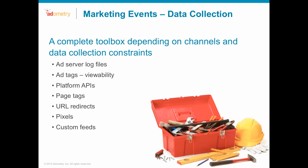First and foremost, attribution is a data management problem. And this is where a lot of the technology and the hard work comes into play. We tend to talk a lot about attribution methodologies: last click, time decay, data-driven, algorithmic. But ultimately it's this data foundation and the technologies in place to capture that data that make attribution work.